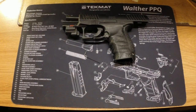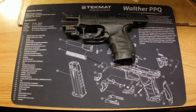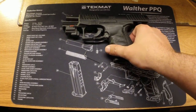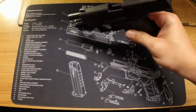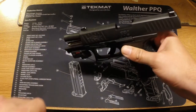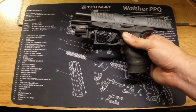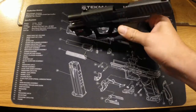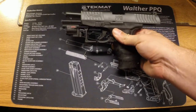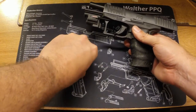Alright, this is a long-term review of my Walther PPQ's modifications. I kind of wanted to go over the things that I've installed on it and how well they've stood up toward the test of time. The three things that I installed on the Walther PPQ after purchasing it are a new set of sights, a DPM recoil reduction system, and an Armalaser GTO. So those are the three things I wanted to cover in this review, how well they've stood up and how well they've worked after installing them.